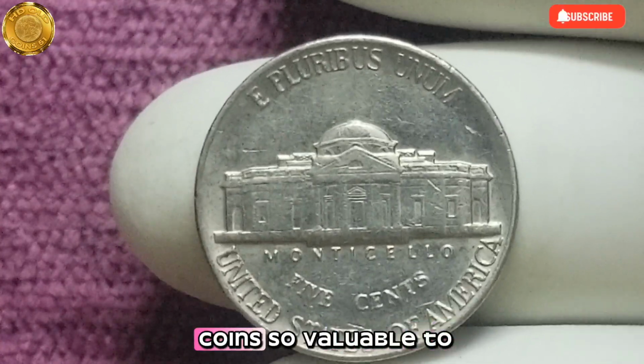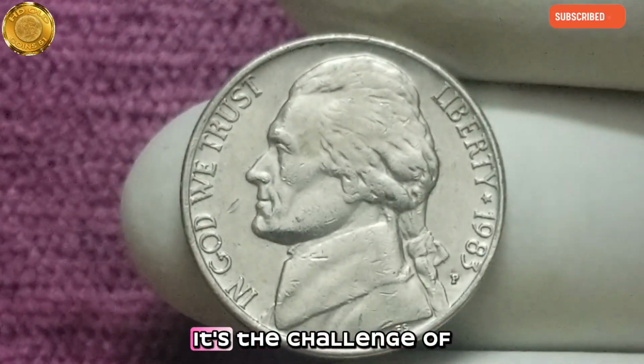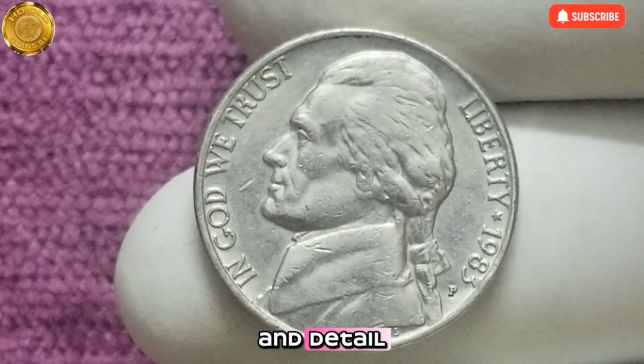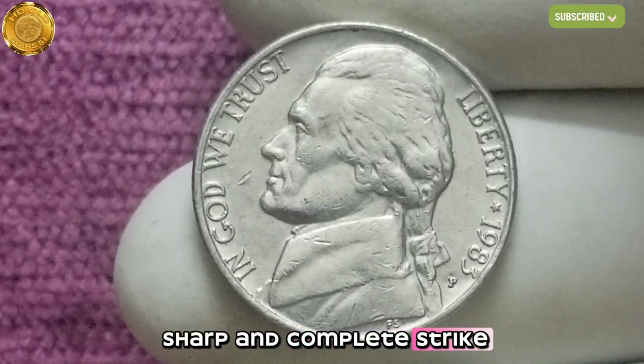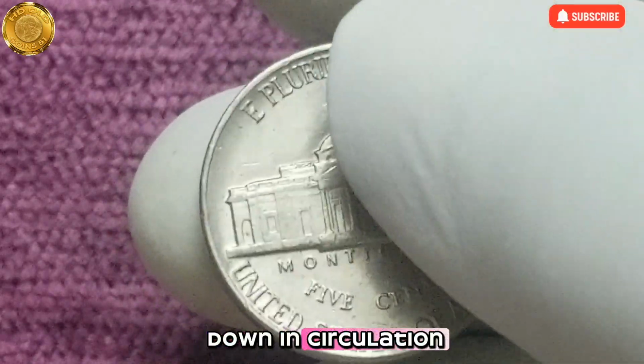But what makes these coins so valuable to collectors? Beyond their historical significance, it's the challenge of finding specimens that have retained their original luster and detail. The full steps designation is particularly sought after, as it signifies a sharp and complete strike, especially on the steps of Monticello, a feature often worn down in circulation.